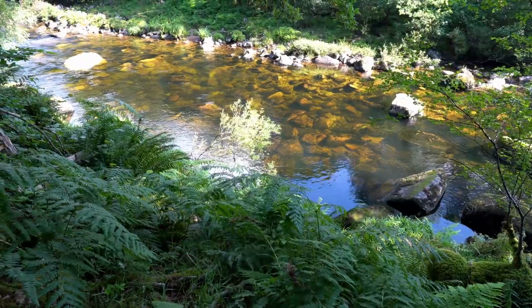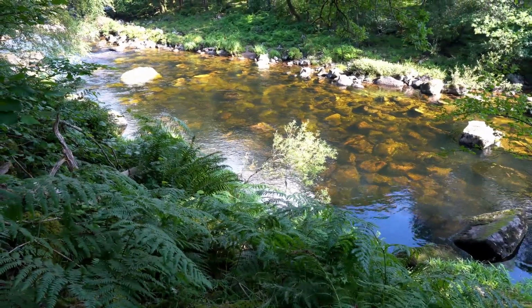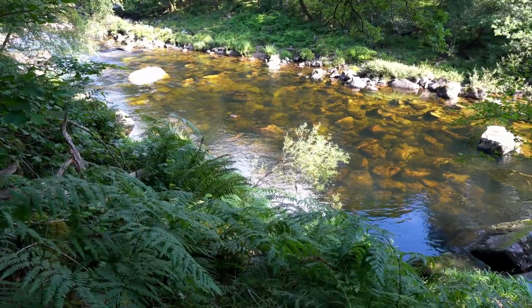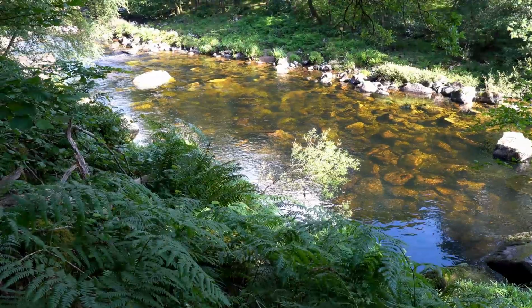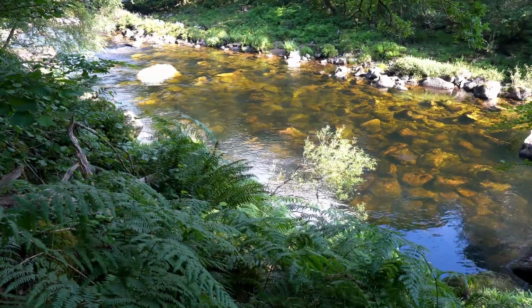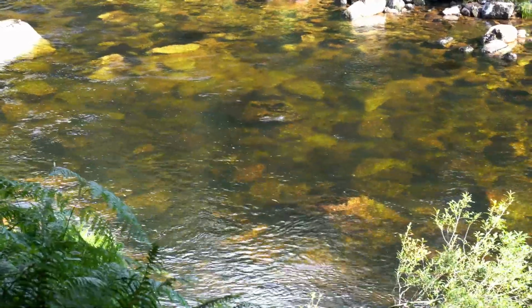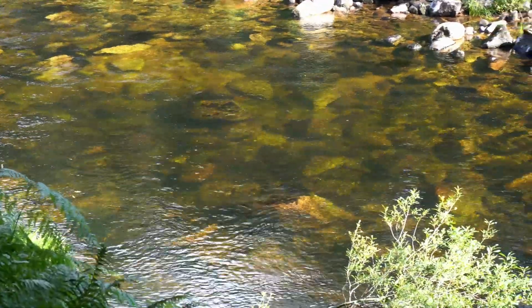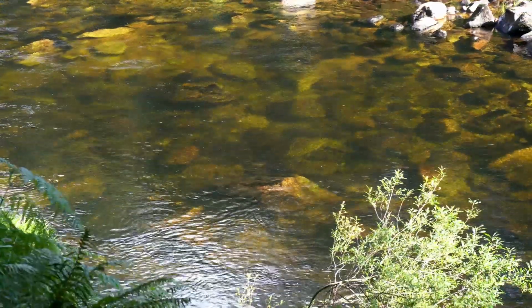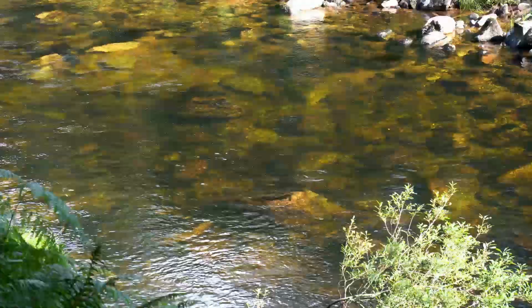Just passing this slack piece of water between the rapids, and you can see the fish breaking the surface as they take insects from the surface. I've got no filters on, but I can just about see through the water. See every now and again a splash or two.